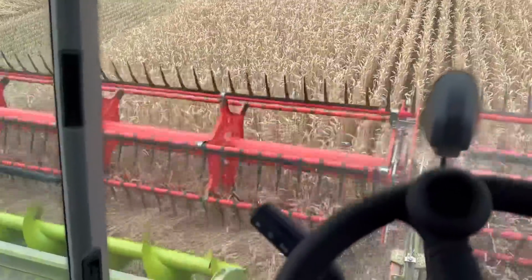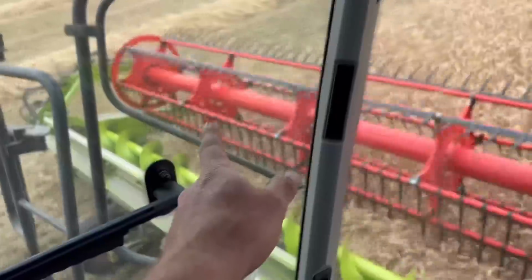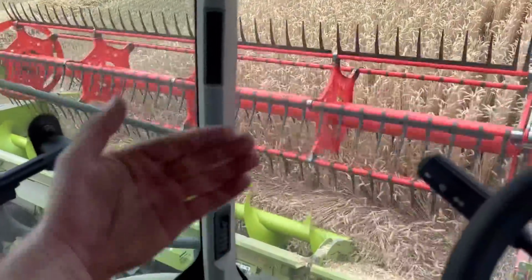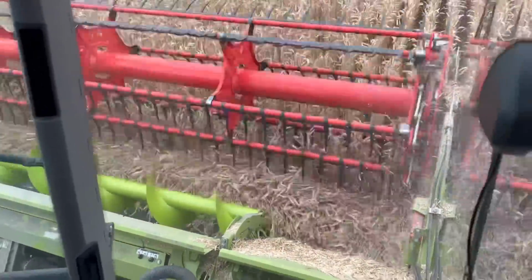Everyone always says, why do we have the reel going so fast? Well, if you look, it kind of matches. In fact, you can't tell, it looks really fast on the camera, but it roughly goes about 15% faster than my forward speed, just to make sure that the wheat is always falling onto the table. In fact, I'll slow it down so you can see better.